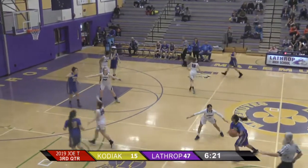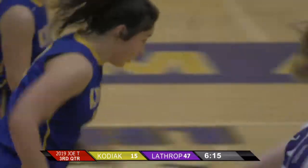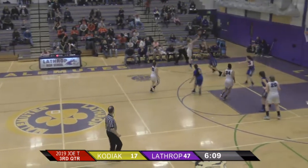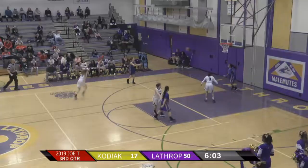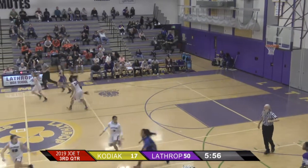Marcelo dribbling down the court. Gives it all the way over to Spear. Spear goes up, and that is good for two for Spear. And Spear adding two more points on to Kodiak's score as they pass it over to Roberts. Roberts shoots a reload three, and that is in. Roberts. One more time for three. I'll be interested at the end of this game to see what her stats are. I mean, she has scored so many points already.